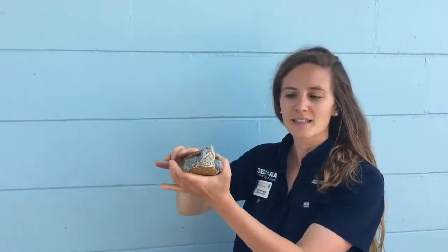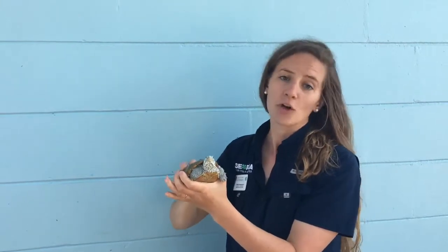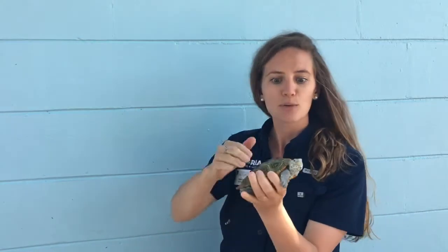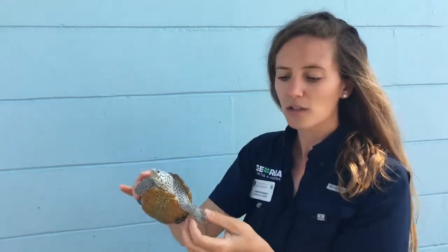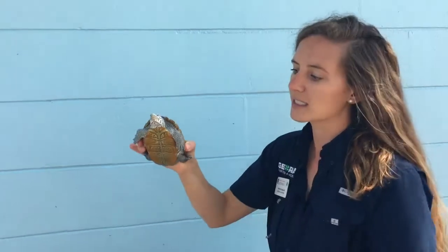All right, let's meet our 5th animal ambassador. This is Luna. She is a Diamondback Terrapin. Diamondback Terrapins live in our coastal marshes here and are the only turtle to live in brackish water in all of North America. She's what we refer to as a semi-aquatic turtle. If you look closely at her feet, she has claws and webbed feet. So that's why she's going to be found swimming through the tidal creeks and also crawling out of the creeks onto the banks of the marsh.